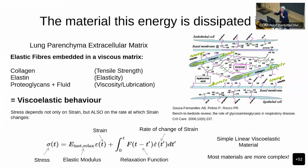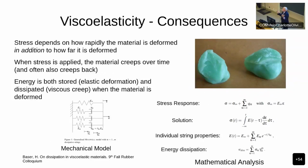What that integral is saying is that the properties of this material depend on what I did to it in the past. So, if I ventilate the lung quickly, the lung tissue will change as a result of what I've done to it. If I ventilate it slowly, it will change in a different way, depending on what I've done to it. That's really important. You need to remember the properties of lung tissue depend on what you did to it. It's not just a static thing. It changes all the time, depending on what you did to it. And we can actually do more mathematical modelling.